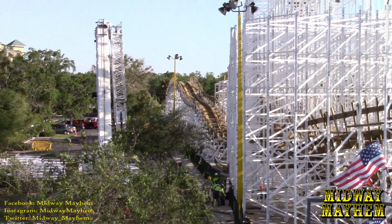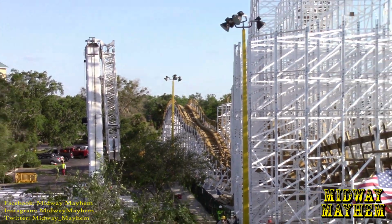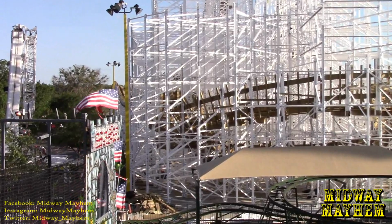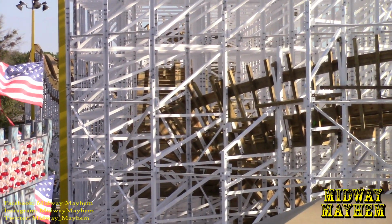Double down, looking very good. The crane is down for the day as they are not doing any more lifting. But so far, Mine Blower, amazing progress this week. You guys might remember last week's update when we had a couple of headchoppers and awesome hills. Well, now it's almost completely hidden.